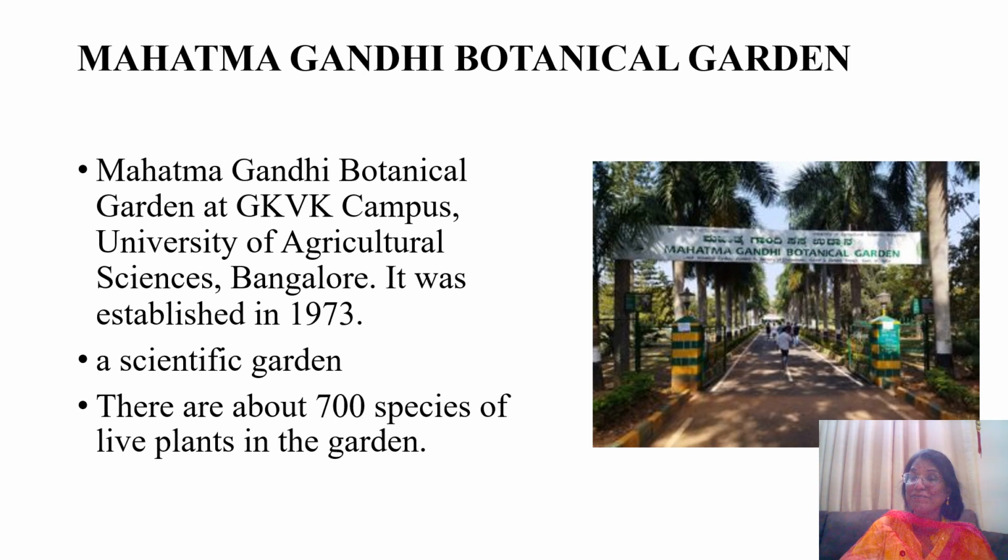It is known as a scientific garden because the plants have been arranged according to the Bentham and Hooker classification, which will help a person to identify the plant species. So it is botanically very interesting, especially for taxonomists to visit the garden. About 700 plant species live in this garden.